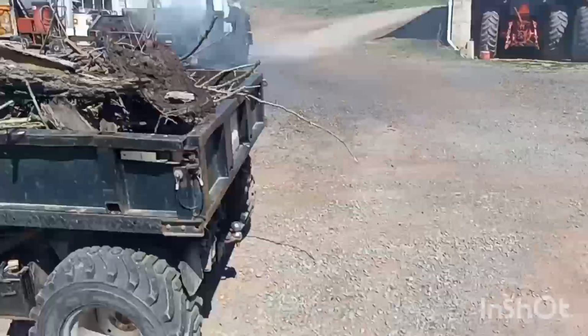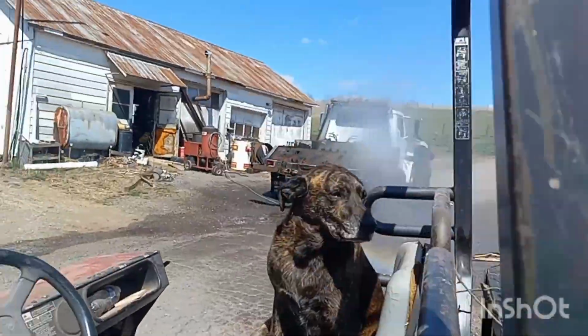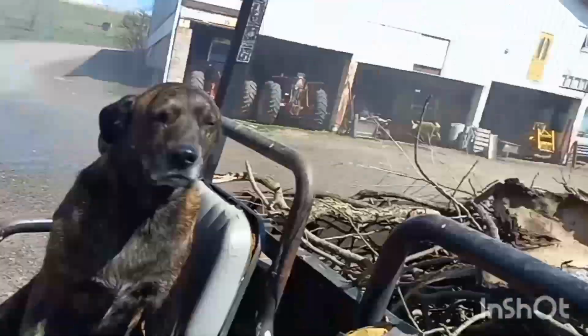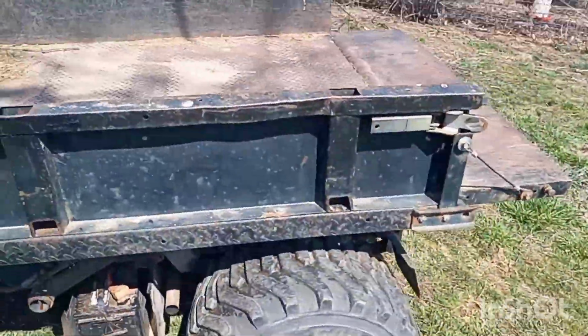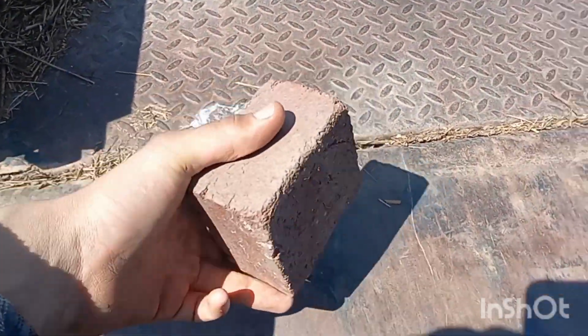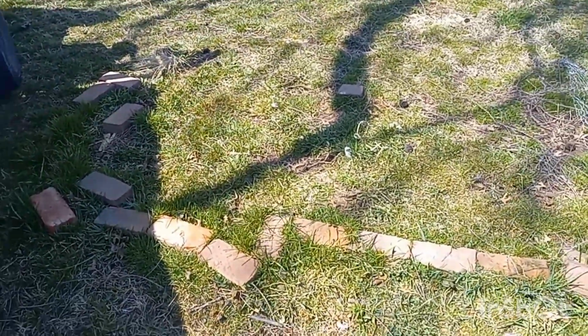So, that was pressure washing the wrecker body off, getting that ready to paint. Take us up and get dumped now, finally. Got it emptied out. Now we gotta pick all the bricks up and relook. Back up on the tripod and get all this mess cleaned up.